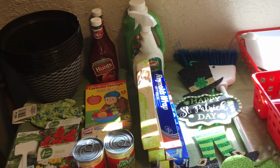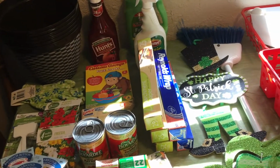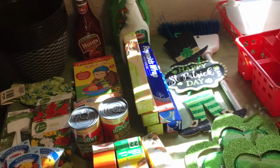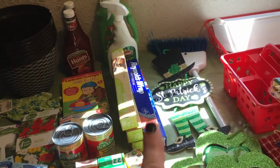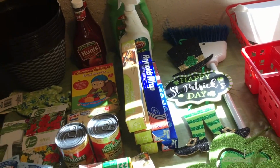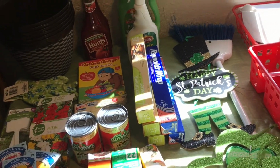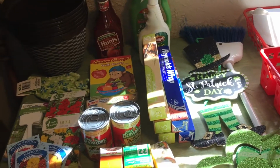And I use a ton of parchment paper. So when I go to Dollar Tree, I usually just pick up one, but I decided if I'm just doing this big Dollar Tree haul, I'd go ahead and stock up the pantry with parchment paper and some aluminum foil. You can get the knockoff aluminum foil, and that is fine for just lining a pan for cookies or something like that, but I like parchment paper better.